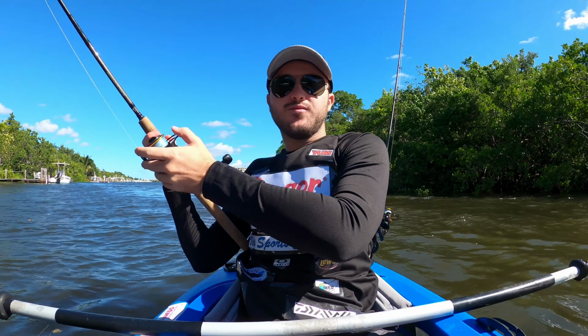Now, I mean, come on guys, think about it. How funny would it be if we actually caught like a snook today, or like a bigger Jack Crevalle or so? How funny would it be if we just caught something decent? That would be mind-boggling.